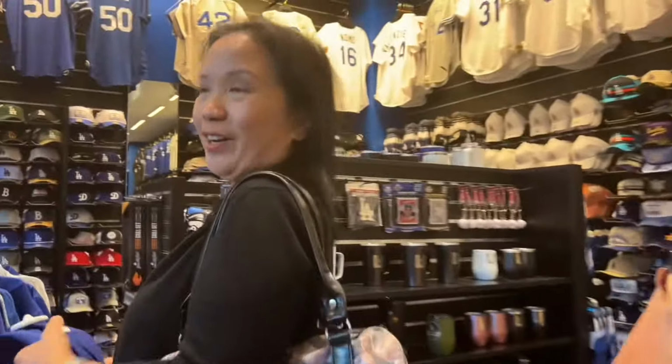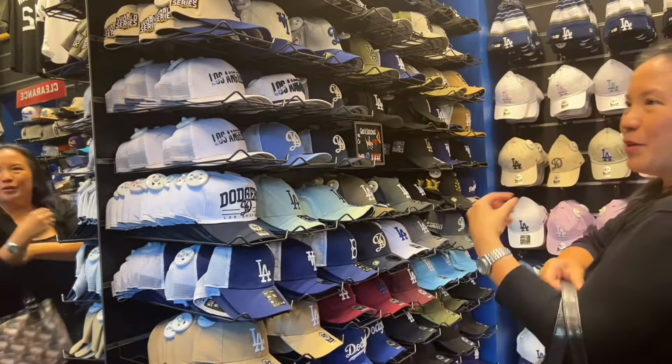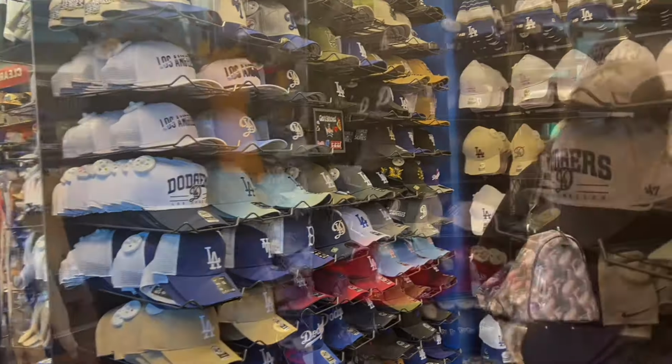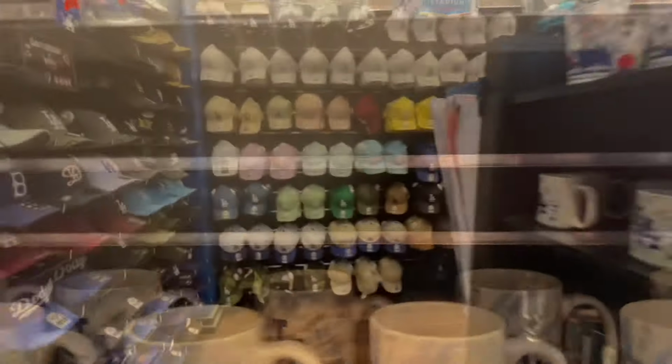There's a lot of merch here. And this is great because we went to the Dodgers Clubhouse store at Universal CityWalk right after Ohtani was signed, and it was packed. Okay, that's too big. Too big or too small. No, I don't like this one. I already have a hat very similar to this.